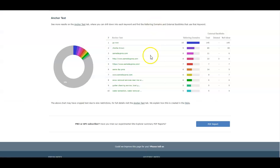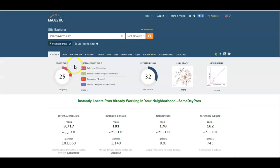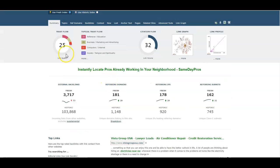Let's look at another tool here. So this right here is Majestic. It's a tool that measures your trust flow and your citation flow. And in this case, when they're talking about citations, they're talking about your backlinks. So you've actually got a pretty good backlink profile here, and your ratio here, which is really important, is really close to each other. So that's really good.